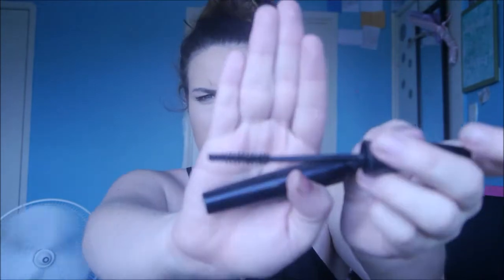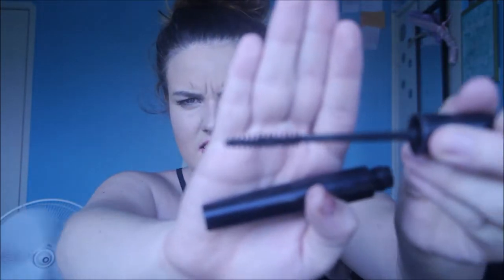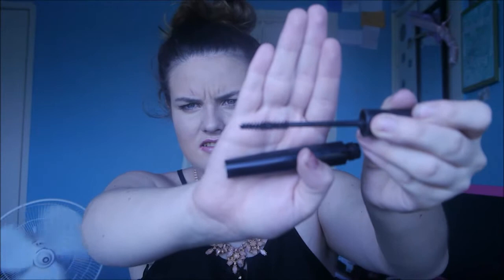Avon Daring Definition Mousse Mascara. I think it's very, very faded. And the wand just looks like that. It's a very thin wand, and this is in the shade black. This is what I use on top of the other one to give my eyelashes more volume.